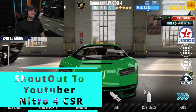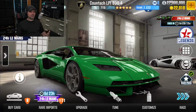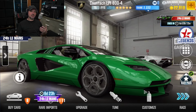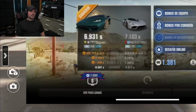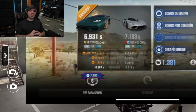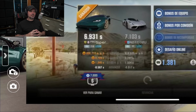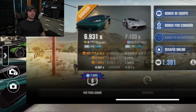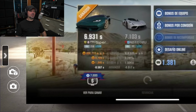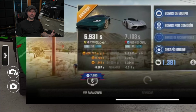Alright, so next we have the Countach LPI 800-4, and this one does have a somewhat decent live racing setup. It's not going to be the world's best live racer, but it will be okay, I do believe. This car will do in the 6.9, so it's the fastest out of all of them. It's got 408 miles per hour on the top speed, 0 to 60 in around 0.7, 0 to 100 in about 1.2, so it's got nice acceleration, it's got the best top speed, and it's the fastest, plus it's got the best live racing setup, so this seems like the best car to choose out of the three.